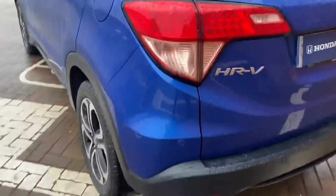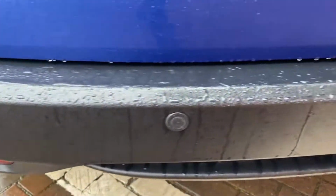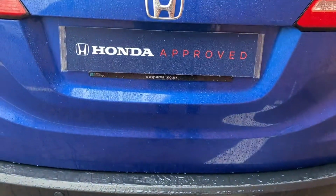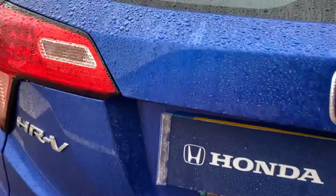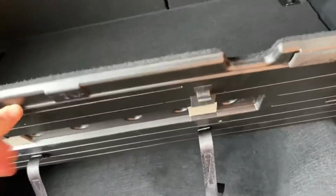So onto the back now, you've also got parking sensors on the rear, so four again: one a little bit higher up, two lower down, and then that one just a bit higher up again. What I'll do as well is just pop the boot open, just show you what sort of space you're dealing with. So quite a large boot, and there's a little bit of storage. I say a little bit, I should say there's a lot of storage underneath as well. So you can fit a spare wheel underneath there. There's also a little strap if you want to keep something just underneath the lid.